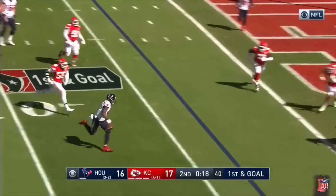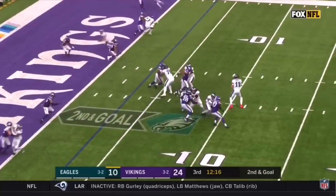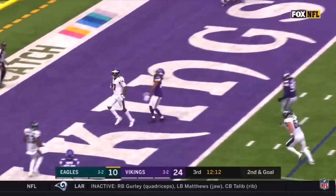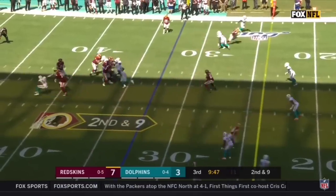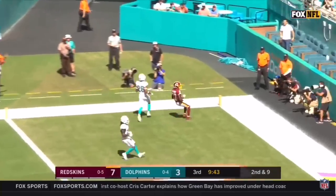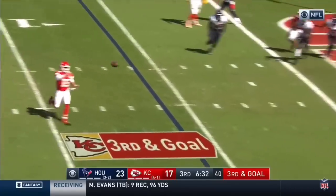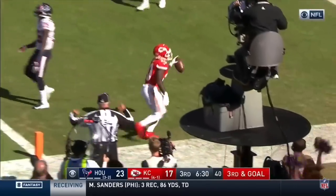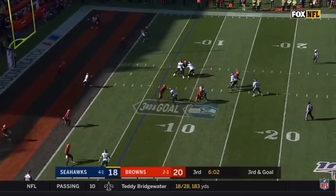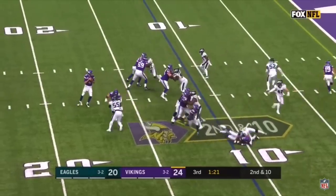Watson circles. Flag down. Watson has got the angle. Wentz on second down. Moving to his right. Couldn't find anyone. Now throws. Touchdown. Hit him with time. Throwing wide open. Touchdown, McLaurin. Mahomes steps up. Mahomes delivers. Touchdown. On third down, Russell Wilson. Throws. Touchdown, Seahawks. Play action.